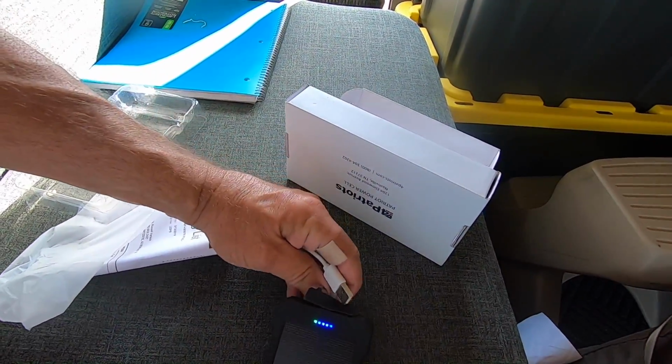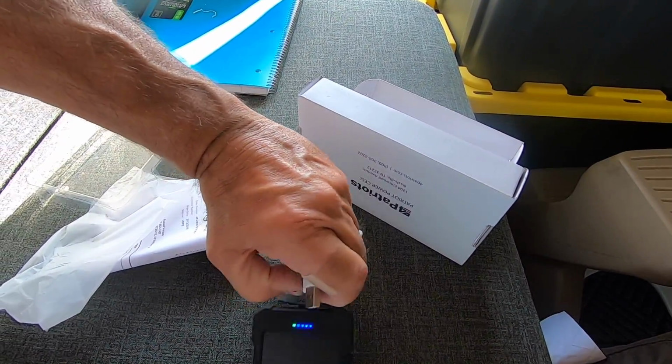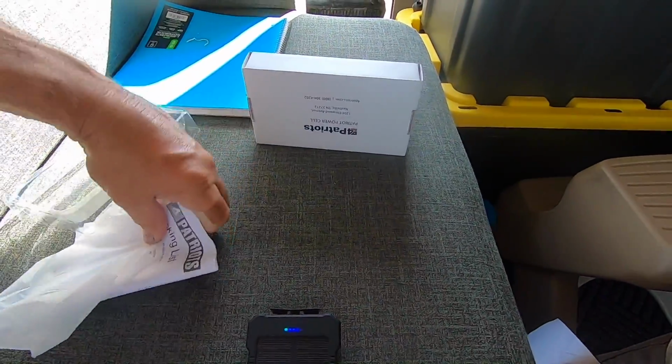Alright, so there's the Patriot power cell, handheld one. Easily charge phones and whatever with it.